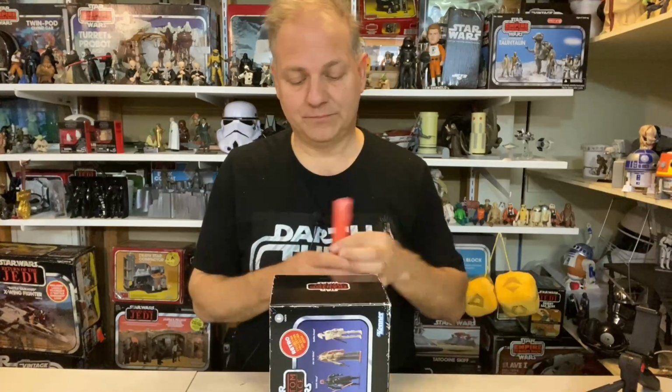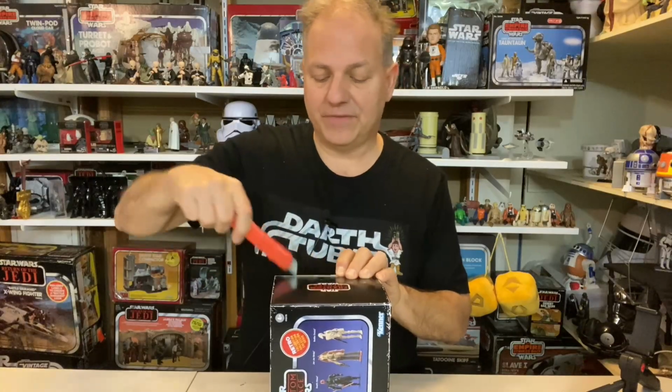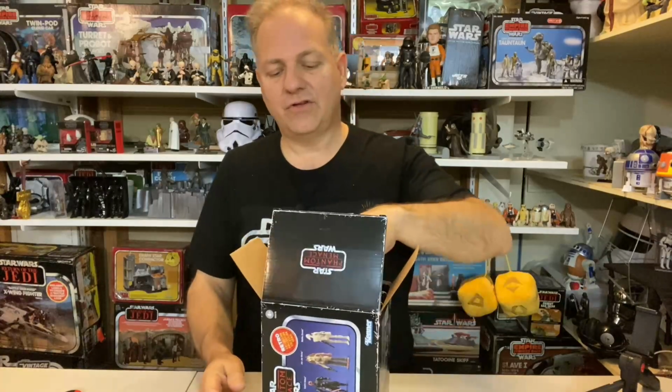All right, so now what I'm going to do is take these out. This is basically just a fancy container that has the other figures in it, right? So I'm going to showcase each one of them.